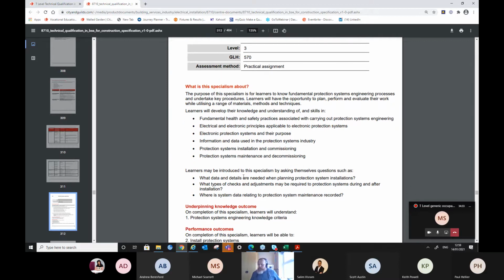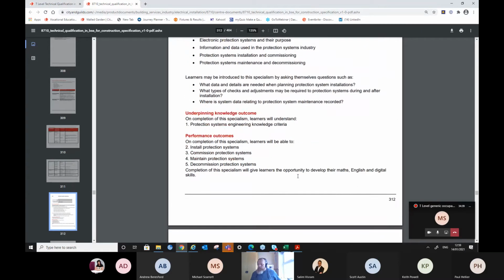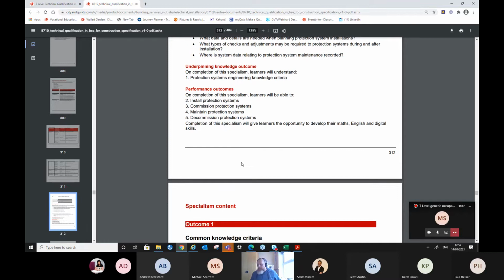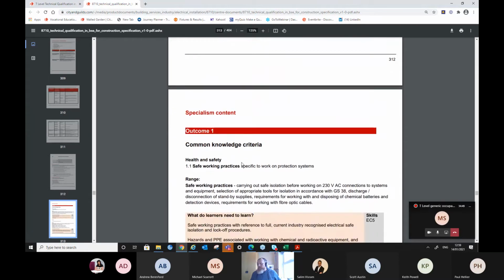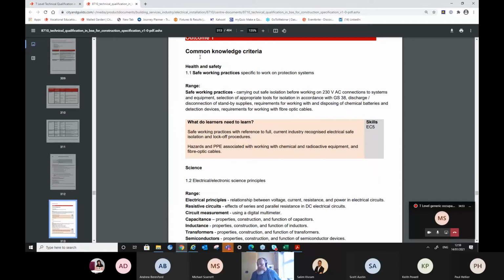It covers how learners might be introduced to the specialism, so why they might be interested in it. Then the underpinning knowledge outcomes and performance outcomes are identified at the start of the actual unit, and then it goes into the actual specialism content. That's how it's structured, like I've just shown you on the previous slide. So that's a little insight into how things are structured and where to find the relevant content for each section.